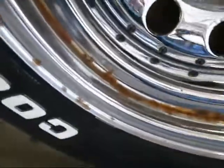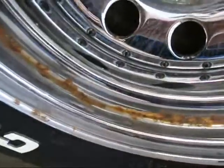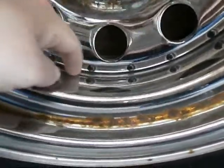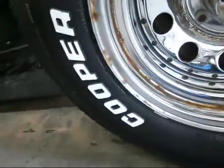At some point I'm gonna try and do from this edge, well, maybe this one I'll just do. I don't know, that's not gonna look right. It'd be easier just to tape it off right there and re-chrome it with that chrome spray paint.